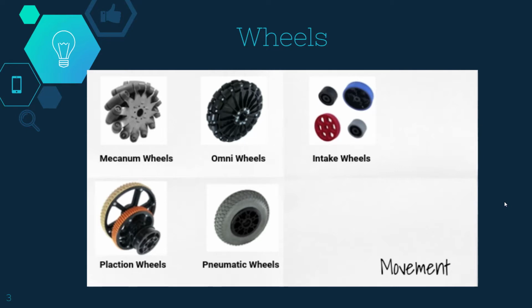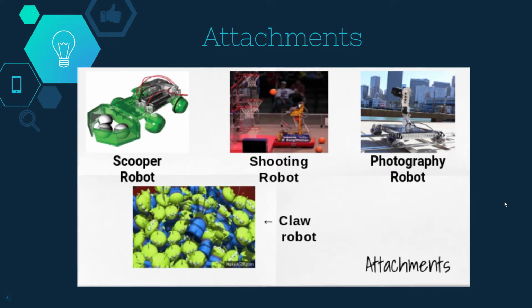Another piece that can be added to a robot are different attachments. The function of the attachment is usually not a surprise, as it is usually stated in its name. For example, a shooting robot shoots balls into a hoop just like a basketball player.